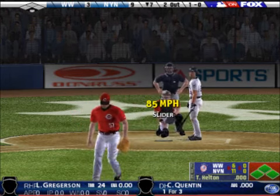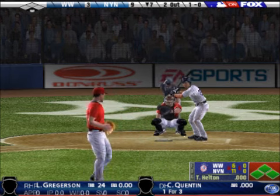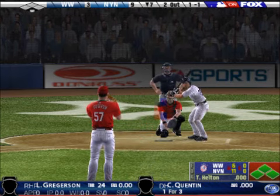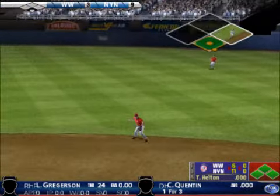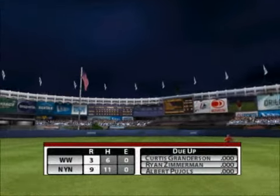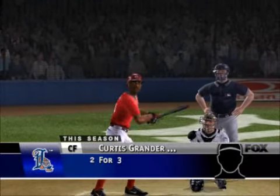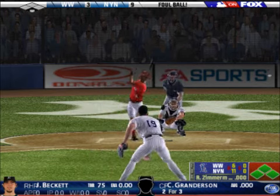One ball and no strike. Lashed to the second baseman. And with that, the side is retired. With two innings left, the score is 9-3. Stepping in, two for three, Curtis Granderson. Here's an example of a guy who loves facing right-handed pitchers.